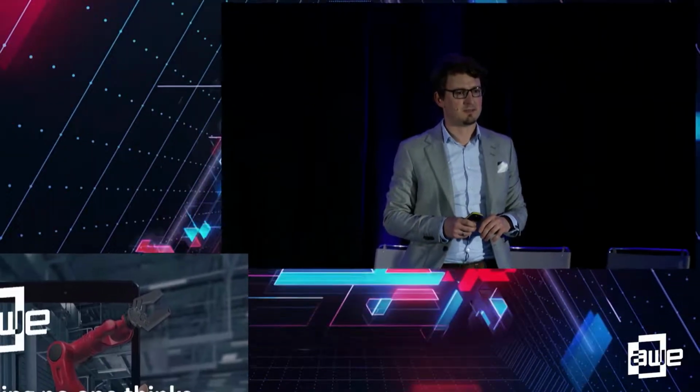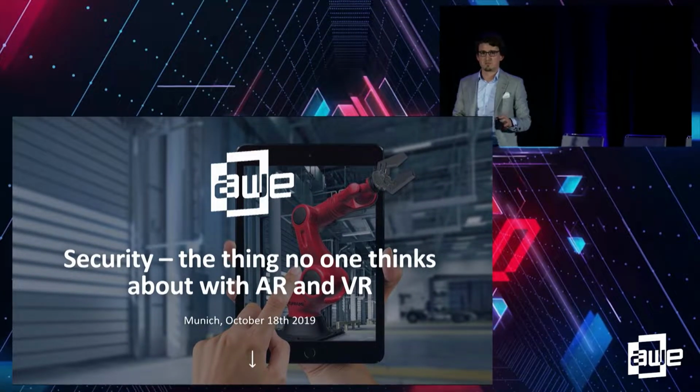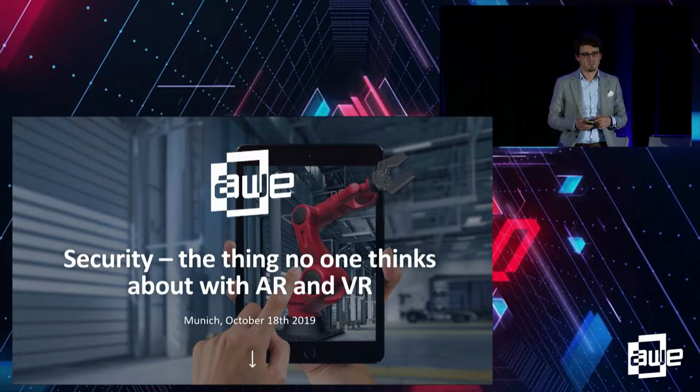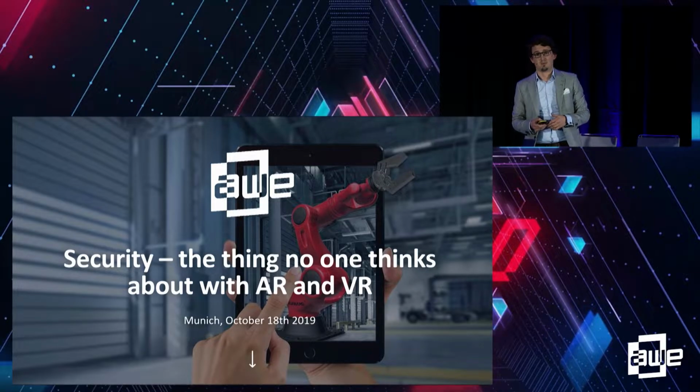This is a dev track, and this is a talk about security. Just to warn you, I'm a nerd, and it's getting a bit nerdy right now. But I do think security is a very important issue, and it's not talked about enough in augmented and virtual reality. We know that because we work with a lot of enterprise customers, and they always want to talk to us about security.